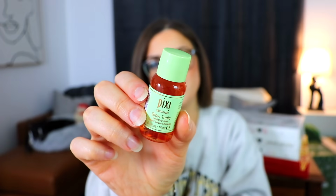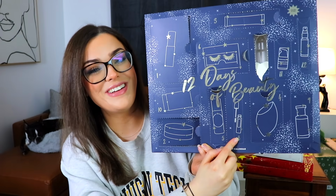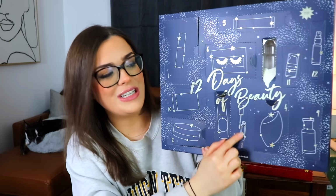to day number 7. We have something from Pixi. I feel like I've just received this and something else. We have the Pixi Glow Tonic. I don't know anything about tonics besides the water, but I'm sure it's really nice. I love the green on Pixi. I really do love their green packaging. There's just something about that color that I think is so pretty. It's so endearing.